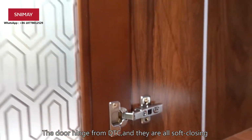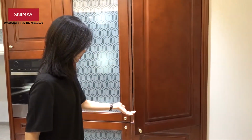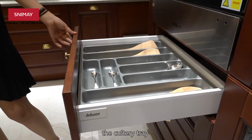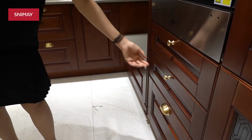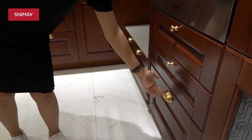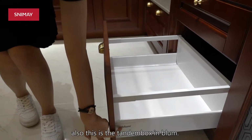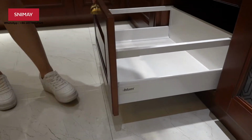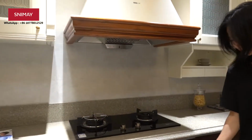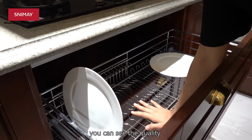The door hinge from DDC, and they are all soft closing. The cutlery tray. Drawer slider. Also, this one is the tandem box from Blum. Pull out baskets. You can see the quality here.